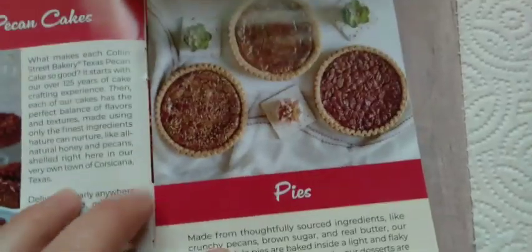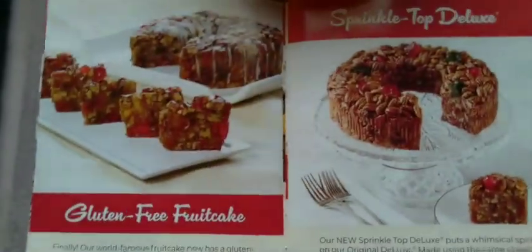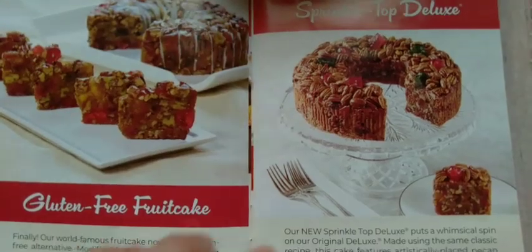anyone that's celebrating Christmas and Thanksgiving and New Year's. These are good for any time of year, really. Texas pecan pies. The pecans in these fruitcakes taste just exactly like the ones from my yard growing up in Texas. Pies, gluten-free. They have gluten-free items. And we're about to sample a piece of that delicious fruitcake.